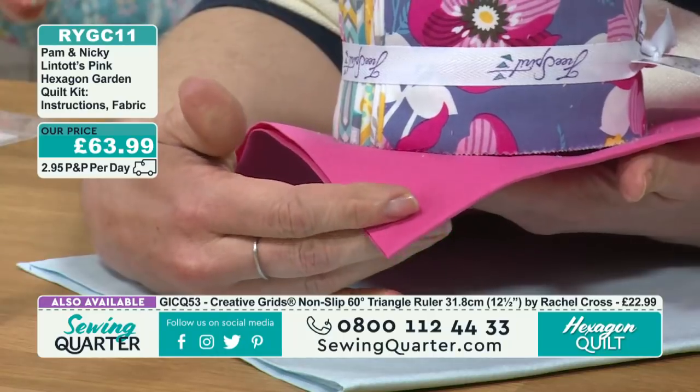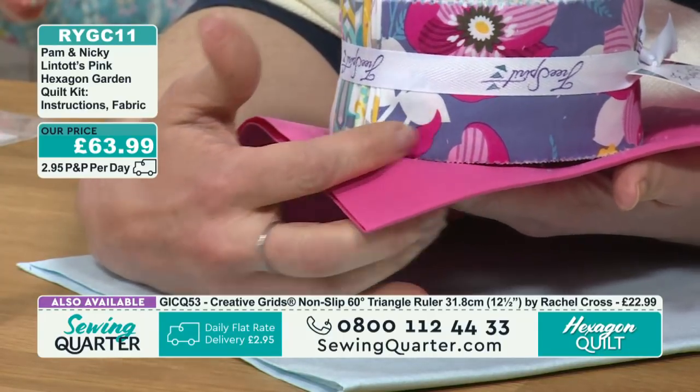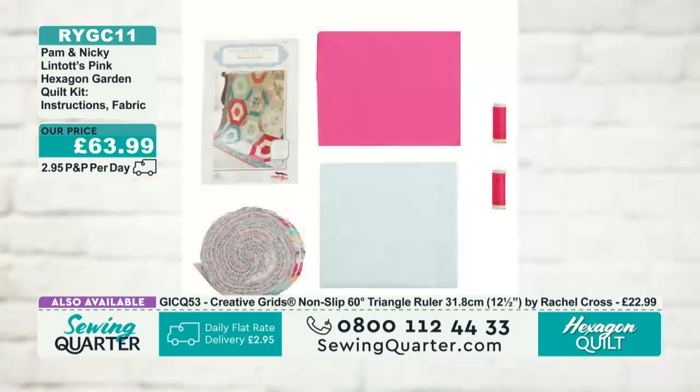That's what happens. And then this is your magenta here. And that's working through those pinks. So you could have that as your binding or that as your sashing. It's entirely up to you. Matching threads, instructions, hurrah.